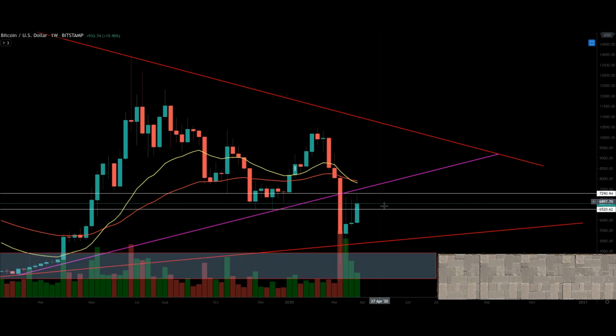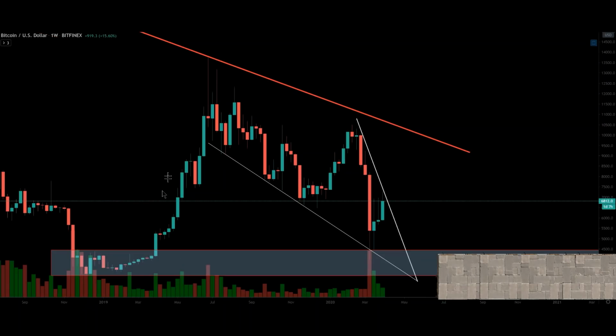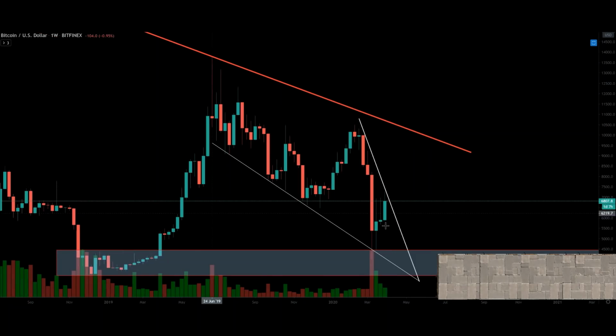If we can stay above 6,500, then I wouldn't be surprised to see us retest 7,300, whether or not we break down or up. But I do think from a personal bias perspective, we're still more likely to break down, even though we have seen a bit of bullish price action on this weekly candle. Note that the volume continues to decline here. And I'm just going to show you an alternative view of the weekly as well, with this potential falling wedge pattern that we've got playing out.